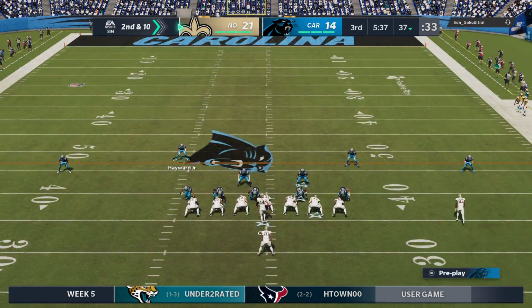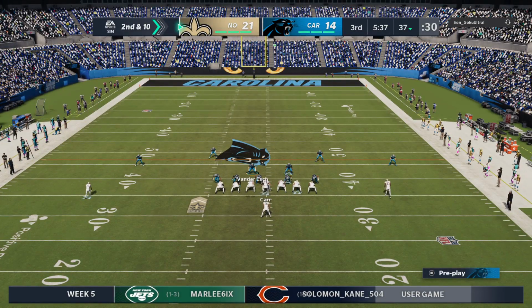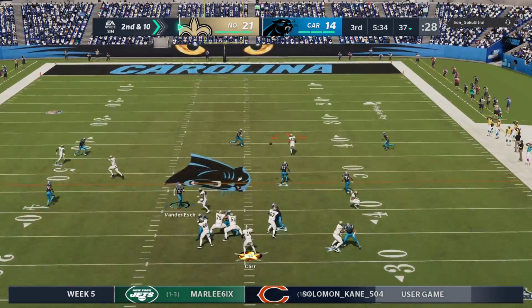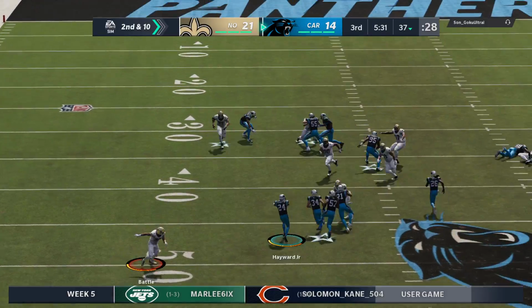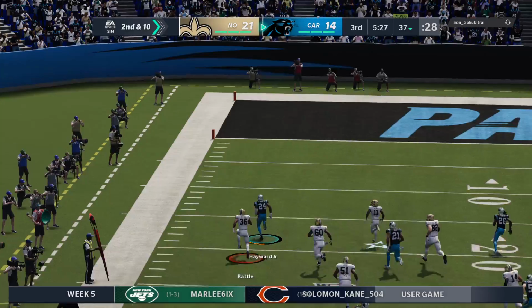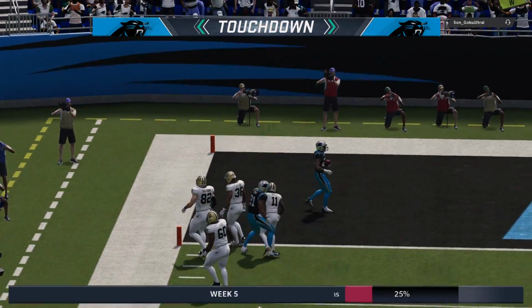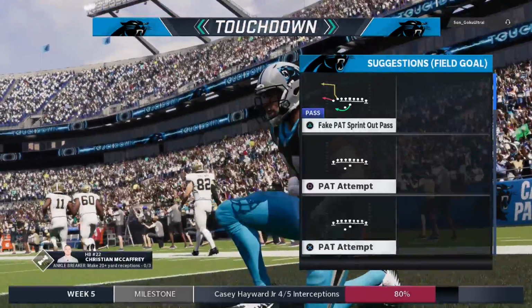Now Carr, after the incomplete pass, brings him up 2nd and 10. Throwing again, Carr. And he's going to be intercepted a 3rd time. Picked off by Casey Hayward. And he will bring this one back. It's a pick six for a Panther touchdown.